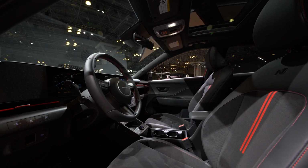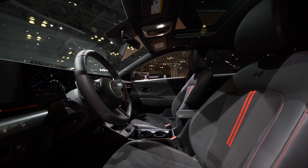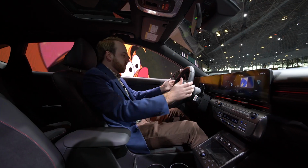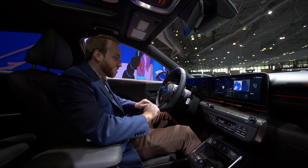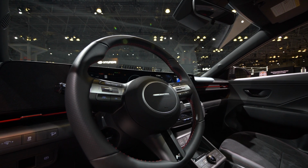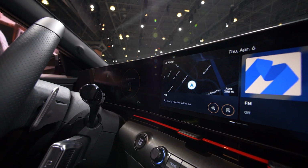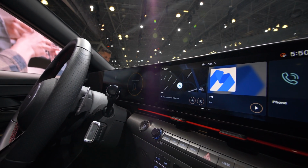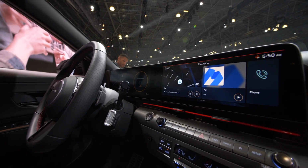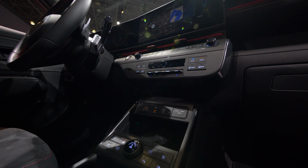Welcome inside the Kona now. This one is the N-Line, but they're similar across the board in their new design and new tech. So right in front of me, we have a new steering wheel that actually eschews the Hyundai logo. It's just a straight line here. But in front of you, you get the two big screens. So this is a huge upgrade versus the previous Kona. It's a lot more high tech. It has a new generation of infotainment in it. And right below it, we have a totally new center stack with different looking climate control, a lot of buttons.